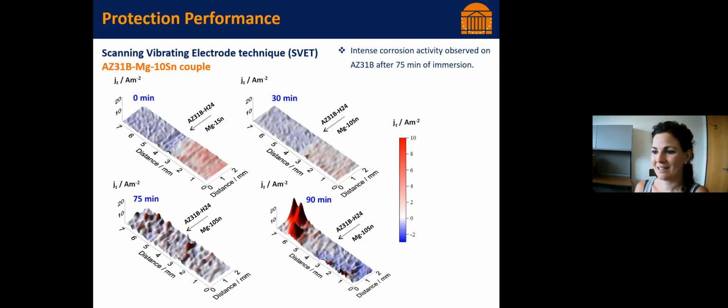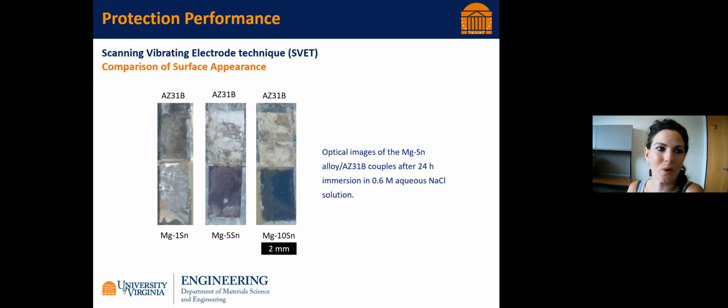And finally, I'll go on to the magnesium-10 tin, which was just bad news from 75 minutes on. In fact, the first 75 minutes were perfect, and then beyond that, we just had severe corrosion. We had polarity reversal and then severe corrosion on the AZ31B. And just quickly, that's the images of the three substrates. The AZ31B has this kind of grey tarnished look, but actually was protected for the whole time, whereas we can see this localized corrosion on the surfaces that were coupled to the magnesium-5 and 10 tin.